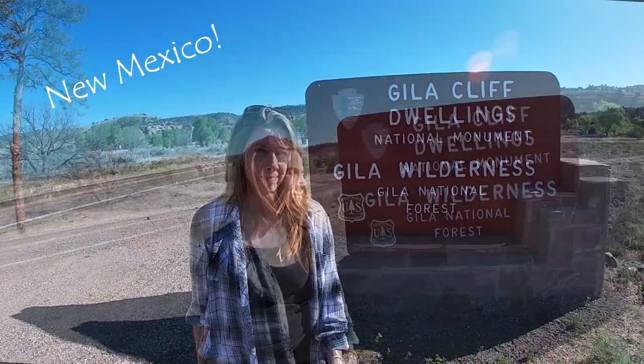We made it. The visitor center is closed because it's May 4th, right? Just barely being released from the COVID restrictions, but we're gonna go right to the dwellings.